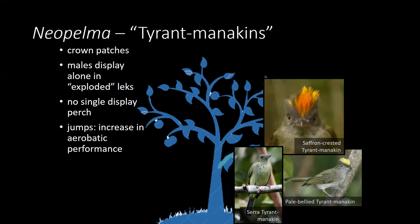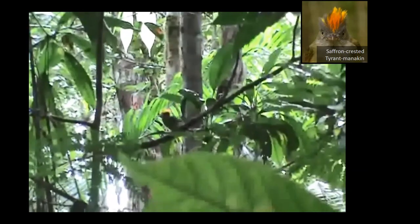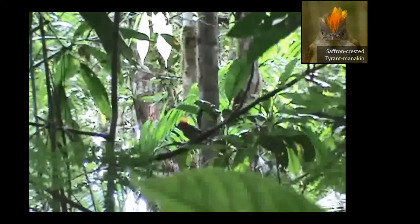But they've added jumps into the repertoire. So this is the worst of the videos that I'll show you tonight. But you can see this saffron-crested tyrant manakin doing not only little noises, but also a leap incorporated into its courtship display.